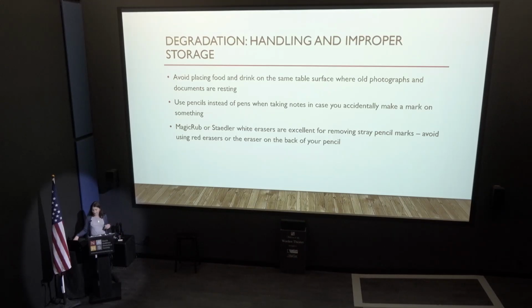We also use pencils instead of pens in the archive when we're taking notes, because it's really easy to accidentally swipe something while you're looking at it, and with a pencil you can just erase it. With a pen, your mark is there forever. Those white erasers, Magic Rub or Staedtler, are great for removing pencil marks. The red erasers in the backs of pencils are usually going to damage the paper or leave lasting marks.